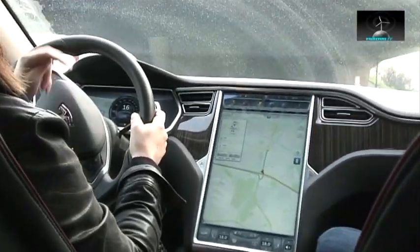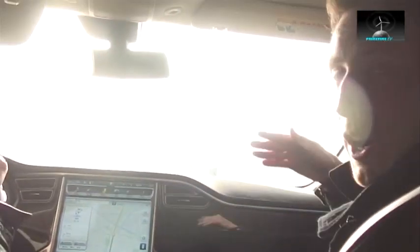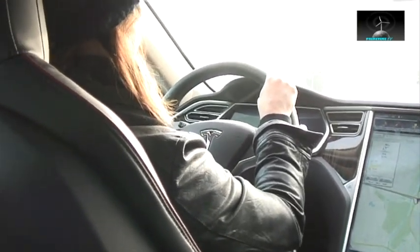So yeah, keeping this right lane, we'll just follow this round to M4 West, so heading out of London. And then what we'll do, we'll go down to the bottom, switch round, and then we can do the reverse.